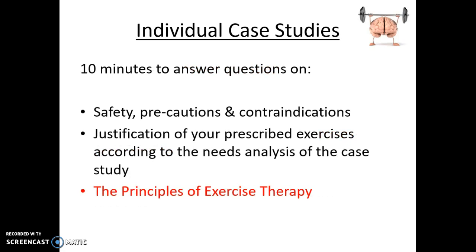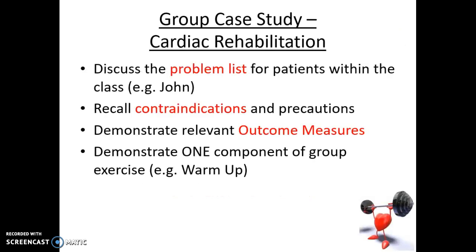After that, you're going to be asked to stop the practical and then sit down and be asked some questions on safety, precautions and contraindications towards exercise and your particular case study. You're going to be asked to justify why you prescribe those exercises according to the needs analysis of this patient, and again asked questions on the principles of exercise therapy.